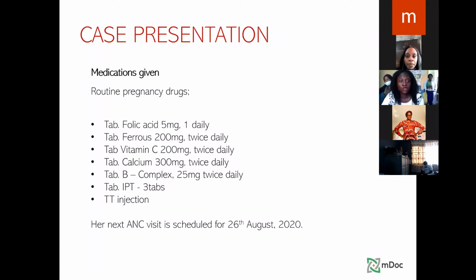Next slide, okay. Medications given were tablet folic acid 5 milligram once daily, tablet ferrous 200 milligram twice daily, calcium tablet 300 milligram twice daily, vitamin C tablet 200 milligram twice daily, tablet B complex 25 milligram twice daily, and tablet IPT 3 tablets, which is given at a start dose for 3 consecutive times, and then injection TT, tetanus toxoid 0.5 milligram start dose. And based on that, we scheduled her for her next visit to be on the 26th of August, 2020. Thank you.